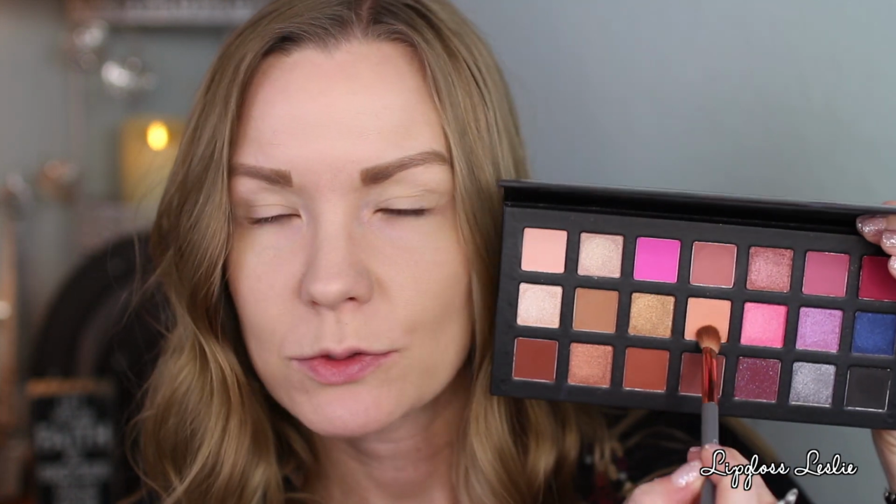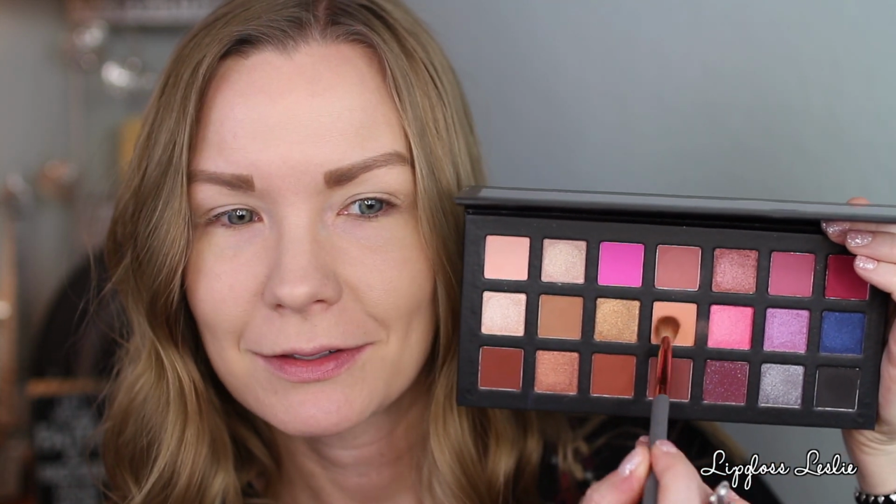Okay, so I'm gonna jump in with the Birthday Bash palette. I'm gonna take this one right in the middle here. Not that one, this one. And tap off my brush a little bit. You can see soft, but really not a ton of kick up in there, just a little bit. I would tap off your brush.